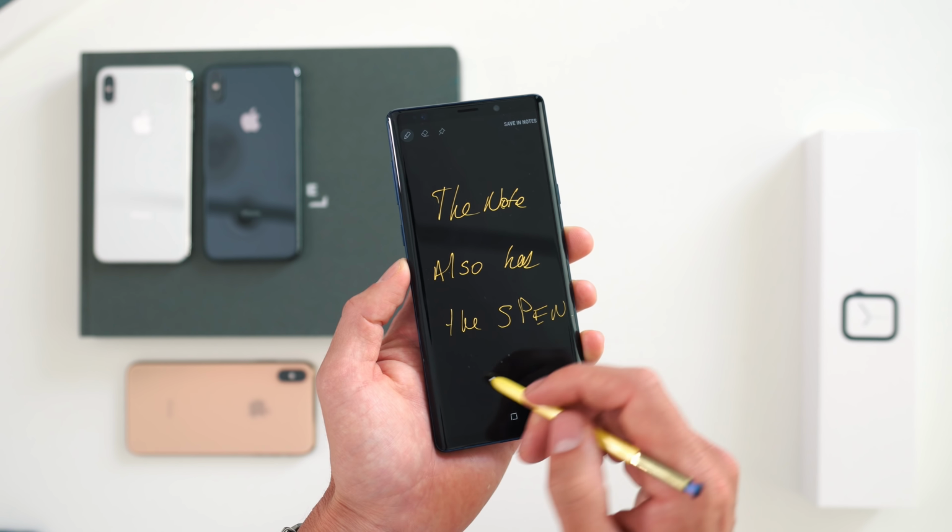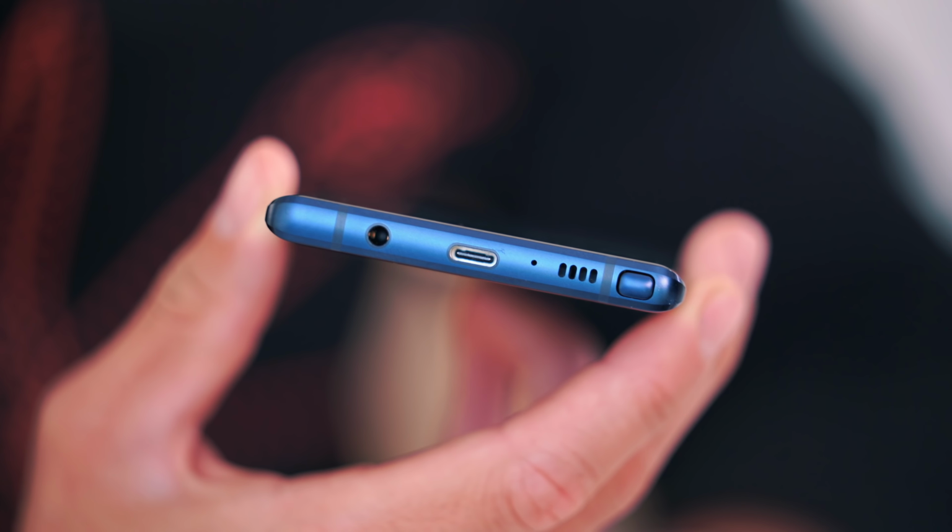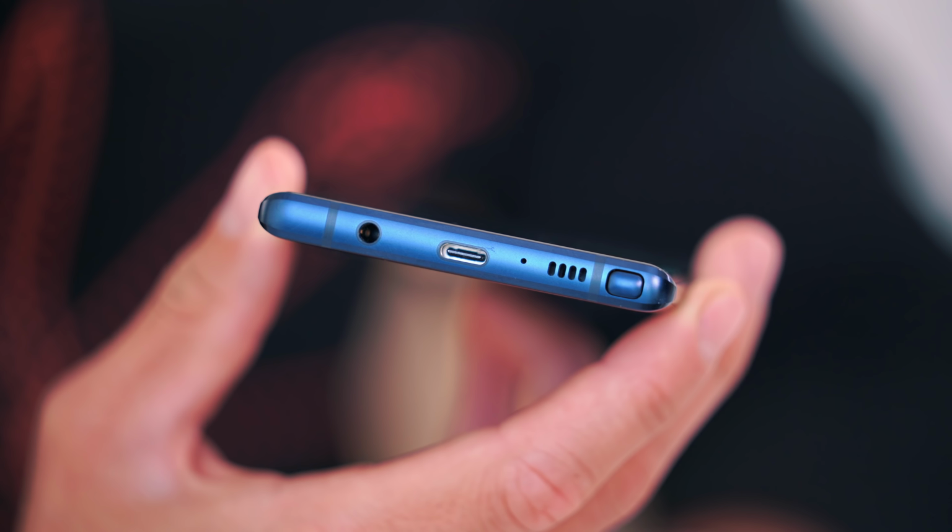Both this year are IP68 certified, but you just have to remember the Note 9 may have some extra little specs that you're looking for. It does, of course, have the good old headphone jack that I'm sure some of you will miss and you won't see on the iPhone.